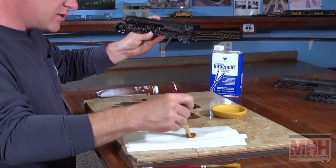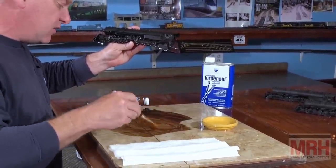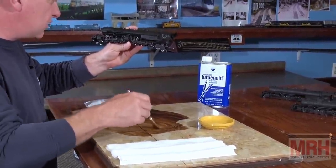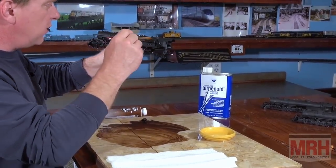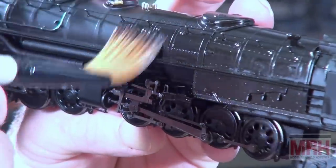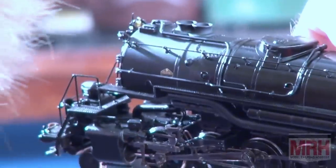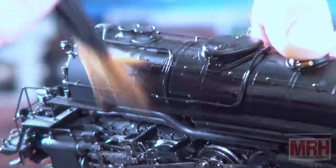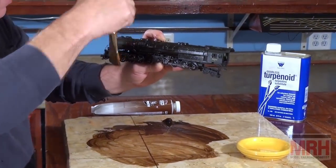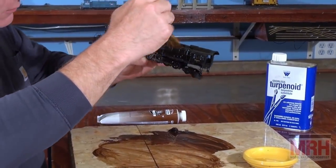I'll start by wetting my brush. I'll blot it on a paper towel here, make sure it's just right, and then I rub it in the oil paints. I'll start applying this wash to the locomotive quite liberally. All I'm doing is washing the oils on here. I'm getting every crevice, every pipe, every walkway of the boiler.